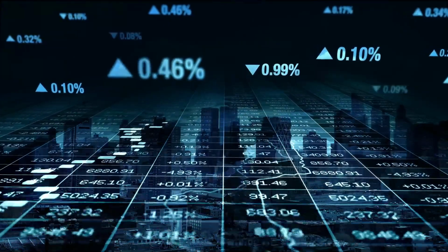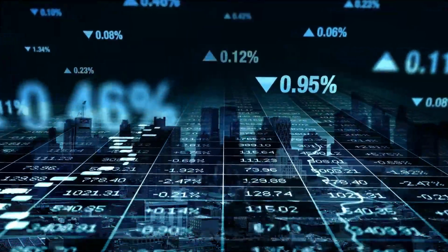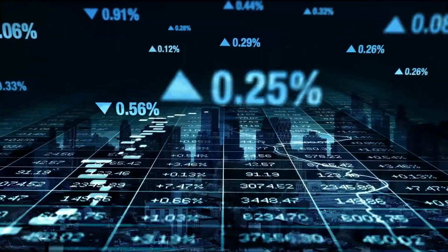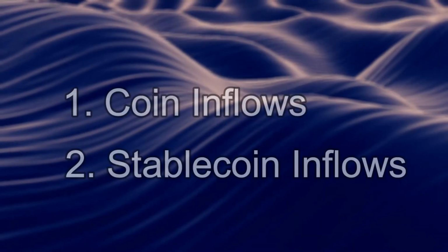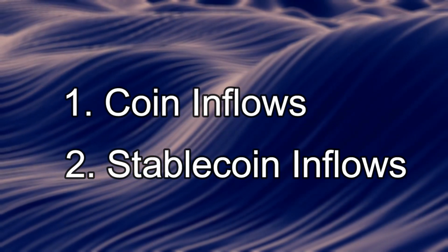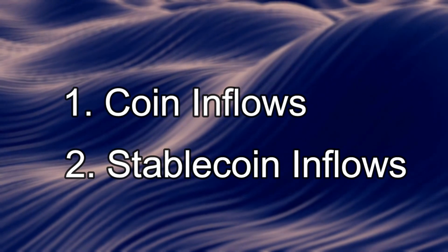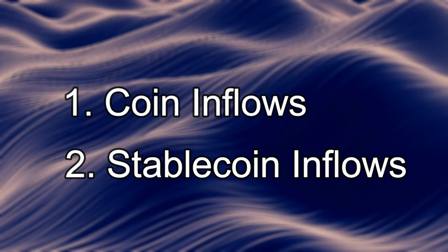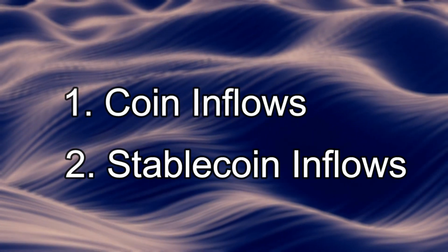Okay, so we're going to be presenting some proof as to why the market is no longer bleeding. But before that, a quick bit of background on all the different types of inflows. So first of all, coin inflows, that's when Bitcoin and Ethereum are sent to an exchange. You guys know this. Why would traders move their coins to exchanges? The answer is very simply because they intend to sell. They're going to be selling those assets on the exchange.